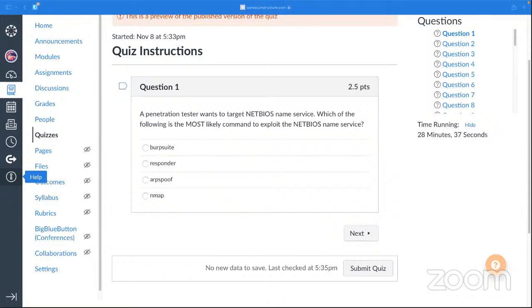It is not Responder. Responder doesn't do an exploit to the NetBIOS name service. Again, because we're doing this as a class, look up the 4 tools if you are not familiar with them. What does Responder do? What does ARP spoof do? What does Nmap do? What does Burp Suite do? Which one of them has a NetBIOS function, capability, flag? Again, it's not about who can answer the question the fastest. We're not racing here. We're taking our sweet time.